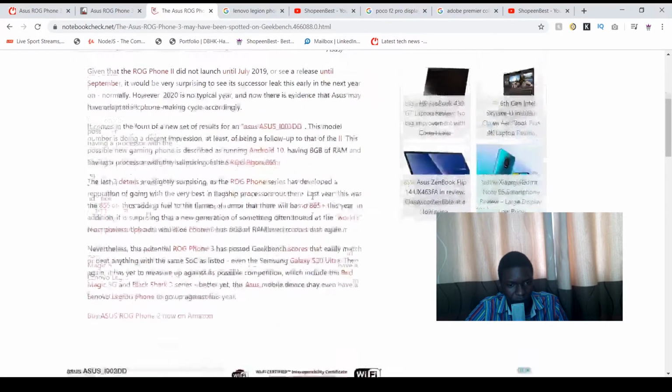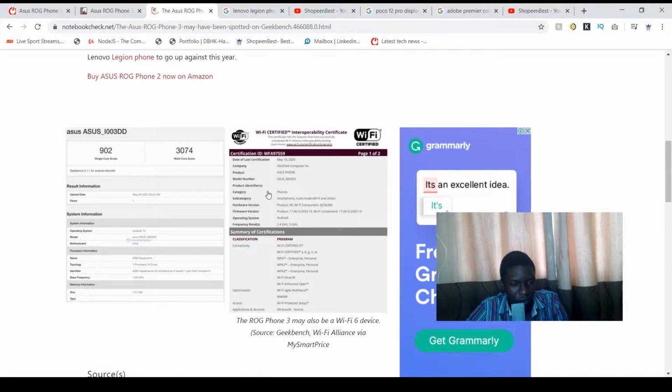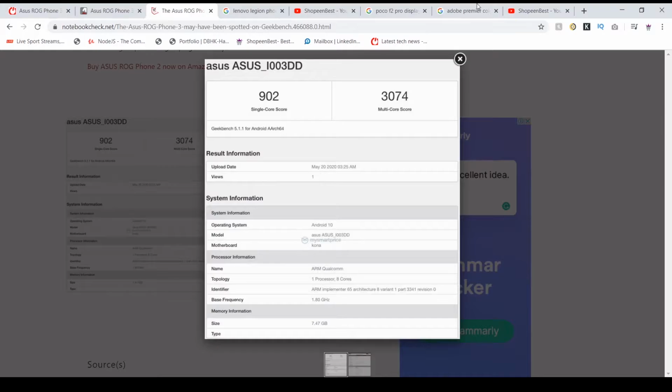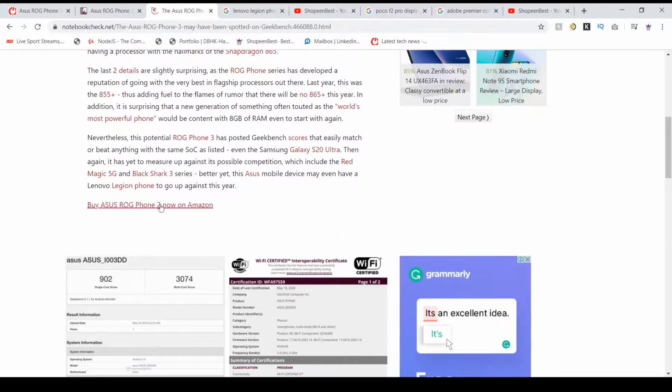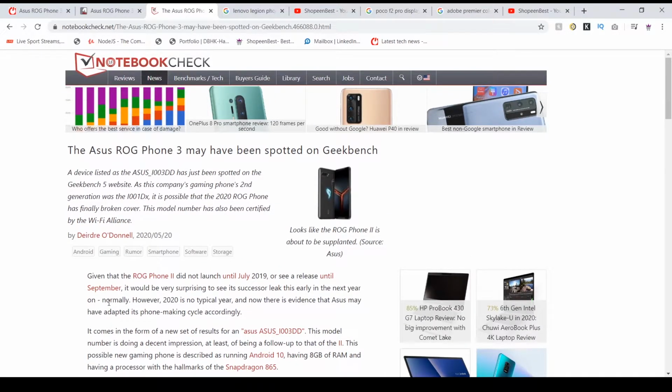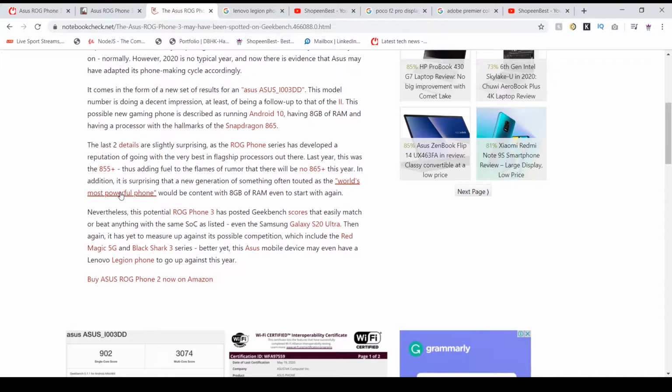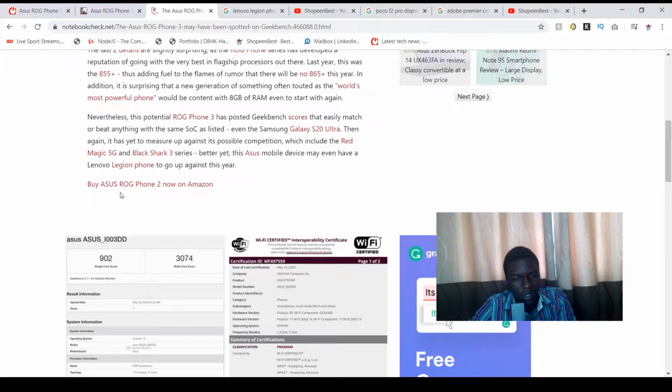The first thing we saw was a single score of 902 and a multi score of 3074. These are pretty high results, but compared to the other gaming phones currently available, the Black Shark 3 and the Red Magic 5G, it's a bit lower, though it's slightly higher than the Galaxy S20 Ultra. From these results I think maybe they haven't properly organized their software. It was just a test without some certain components. That's why right now it's showing a bit lower, but when it comes to the launch, I believe it will have higher scores.